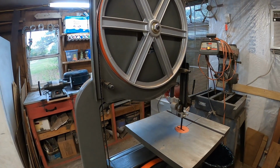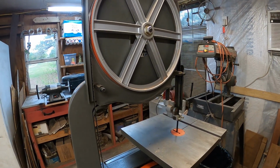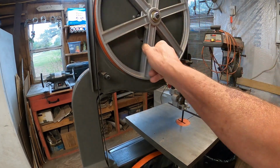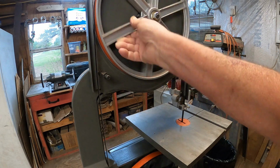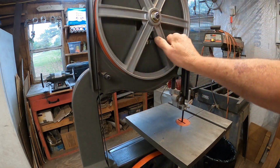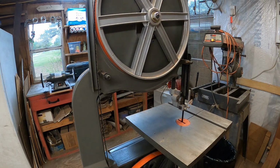Alrighty, got them on. Got the blade back on. Got the tension set. A little tighter than I had it last time. Maybe that had something to do with it. Tracking looks right in the center. Plugged it back in. Let's turn the switch and see what happens. That's either going to be okay or it's going to come apart. That's why I'm going to stand back over here.